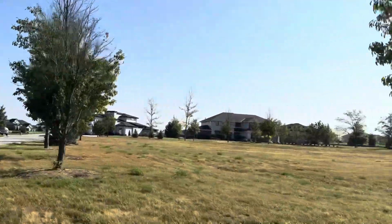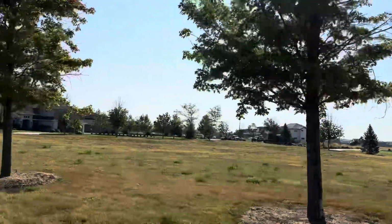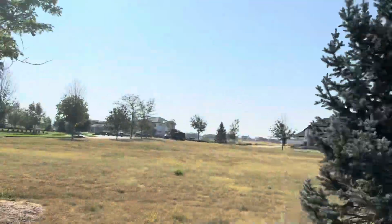Here's another landscape median. Lanoha really should have put a wellhead out here, access to water, because these things turn brown. Blue spruce, some of the most hardy trees out here. That's all they should have planted, blue spruce.